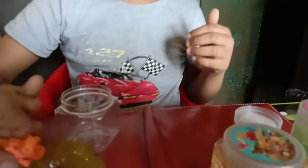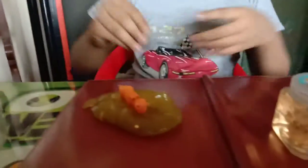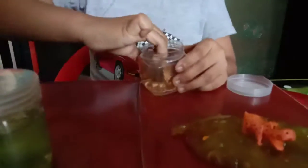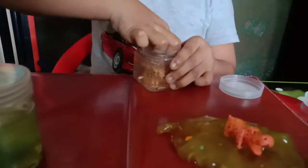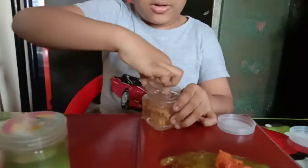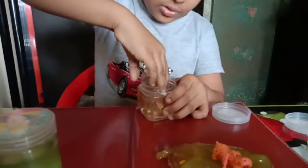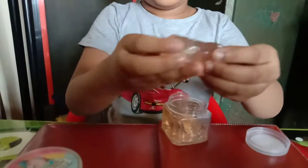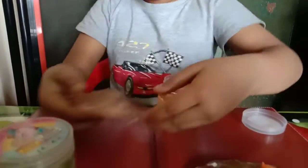This is a big slime. And the second one is here. This is a golden color. I don't know what this is, like white or something. No, it's not a white color. It's a golden. I think it's a golden color. This is the color. Yeah. It's not a golden color.